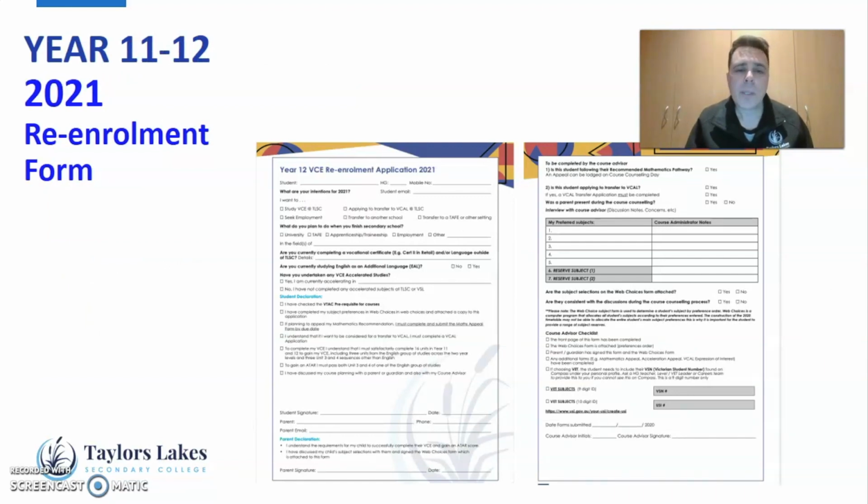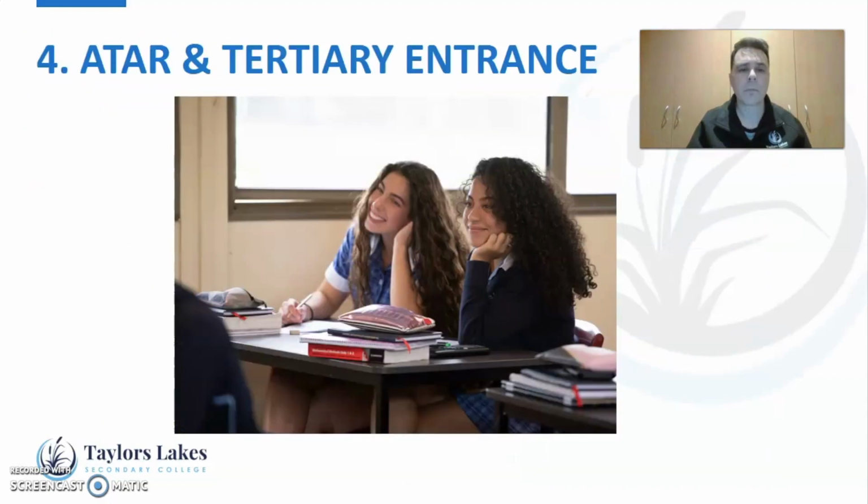Again, students who are currently in Year 11 VCE and wanting to move into Year 12 VCE still need to complete what's referred to as a Year 12 re-enrollment form. There are practice forms in the handbook, but please make sure that you are prepared to submit that. You can do it on the day of your course interview.